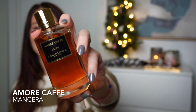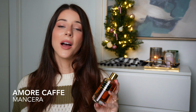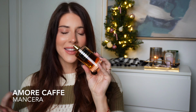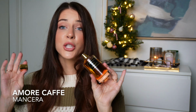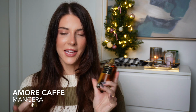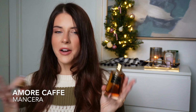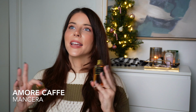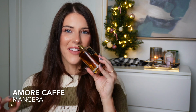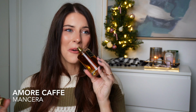So we have another coffee scent here, Amore Caffe by Mancera, but this is more of a sweet, straight up gourmand type of scent. This is amaretto cherry with coffee and ice cream, vanilla and ambergris. Sweet, but not too sweet. It is balanced very well with a very realistic roasted coffee bean type of scent, like freshly ground coffee beans. Very dominant. And just imagine it like there's ice cream melting into a shot of espresso with a shot of amaretto. It is just so fantastic.